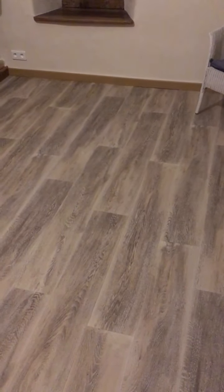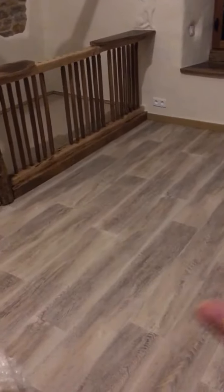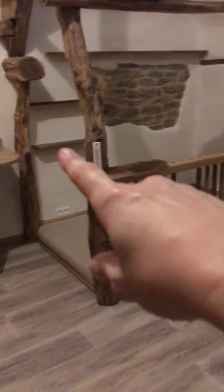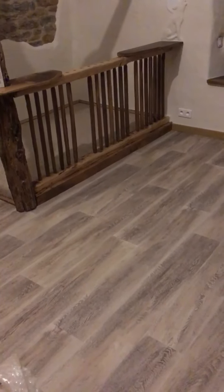So we had to put a floor in first, and we took up all the floorboards. We've reused a lot of the floorboards. So this sill here has been made using the floorboards that have been recycled, as have all of those shelves up there as well. We then put an OSB floor down just so we could walk on it.